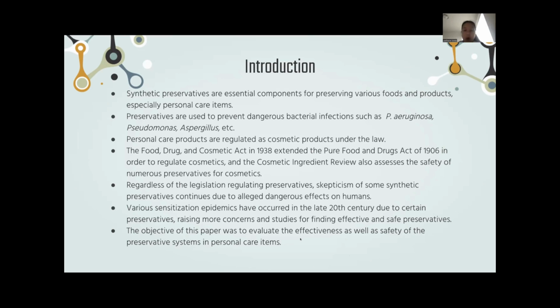Even though there are various federal and outside agencies regulating preservatives and the chemicals found in personal care products and other cosmetics, there has been some skepticism of the safety of synthetic preservatives, especially in 2004, when a study claimed that preservatives such as parabens have a significant impact on advancing and introducing cancer in humans. That was later found to be false, but because of studies such as those, it has created some controversies and hysteria, and people avoid synthetic preservatives and look towards more natural kinds of preservatives.